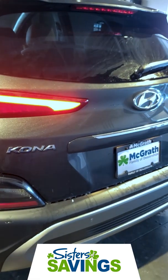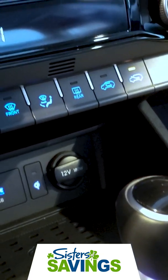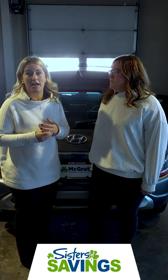What level of convenience does it still provide for a family, for a mom that wants to drive this vehicle? And surprisingly, there are some pretty cool features and options that I think you can still make work even in this size of a compact vehicle. So check it out with us.